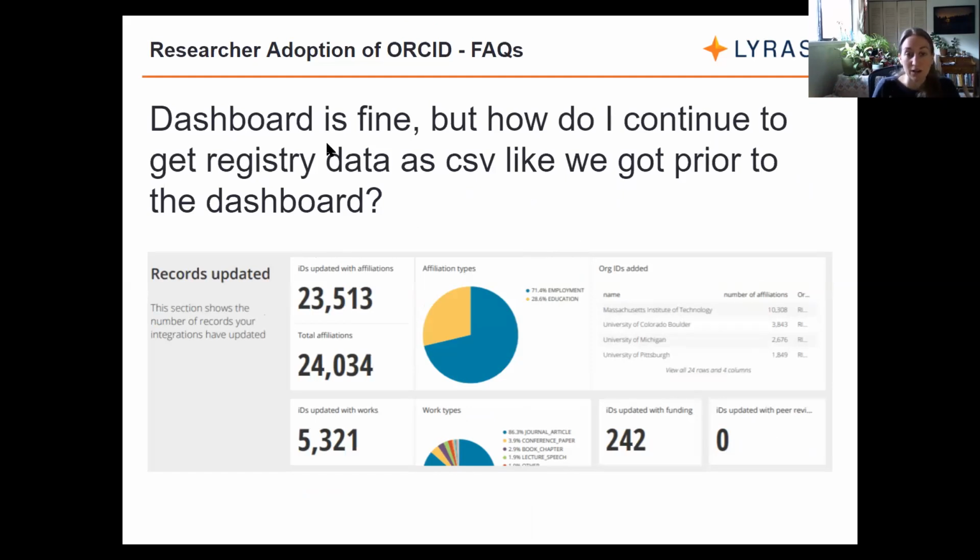And somebody said the dashboard is fine, but how do I continue to get registry data as a CSV like we got prior to the dashboard? So I'm assuming this person is talking about the member reports and how right now it's just a spreadsheet. Okay, Mark, is that what you were? Okay, great. So to answer this, I did put just a screenshot of, ORCID has actually been sending me the aggregate report for all of the US.